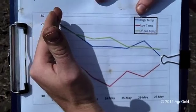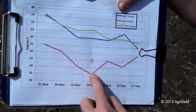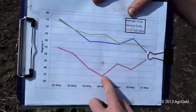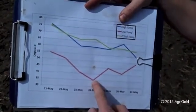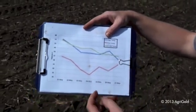And the green line is our 2-inch soil depth temperatures for about the last week. And we see that we've had some declining temperatures throughout that time period, but I really want to point out this low temperature that declined all the way down to about 35 degrees on May 24th, which is a lot colder than we would like for our young corn development. Anything under 50 degrees and basically the corn plants don't grow whatsoever.